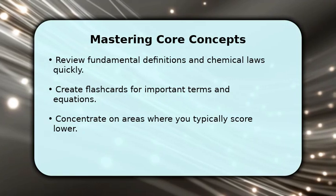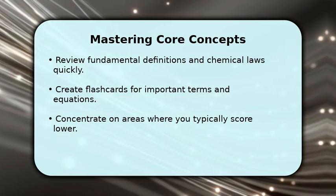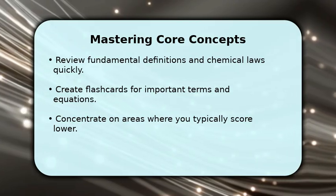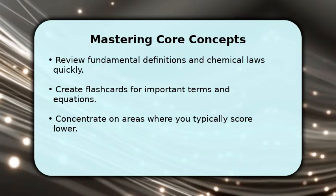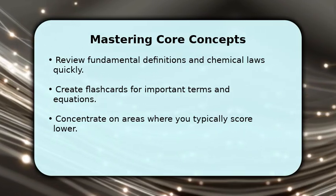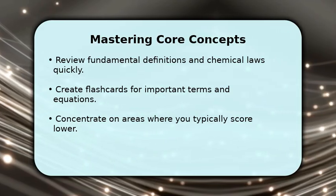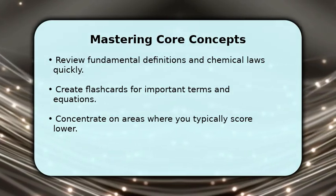Next, dedicate your time to mastering the core concepts. Quickly review fundamental definitions, chemical laws, and periodic table trends. Creating simple flashcards for key terms and equations can be incredibly effective for rapid recall. Focus your energy on the areas where you know you struggle the most, as this will yield the greatest improvement.